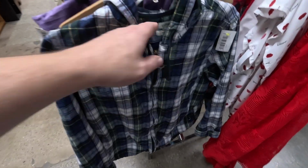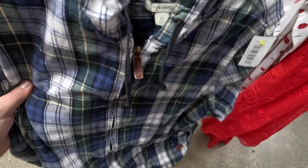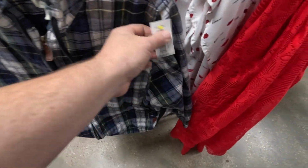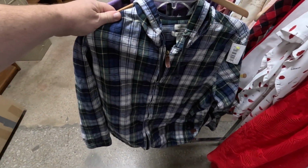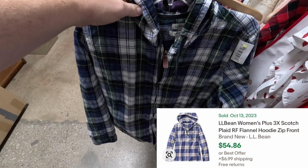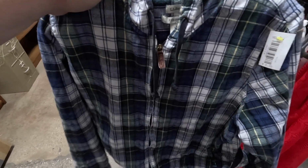Found this women's plaid hooded flannel shirt, size 1X. Kind of taking a chance on this. I don't know if I'll get much for it. It's only $6. Their clothing is super overpriced. I did find a comp that was about 50, 55 bucks. So yeah, if I can get 30, I'll be happy with that. So we'll go ahead and grab this.